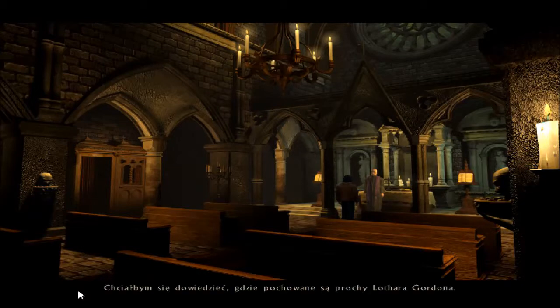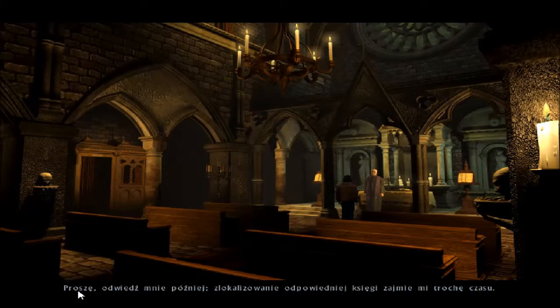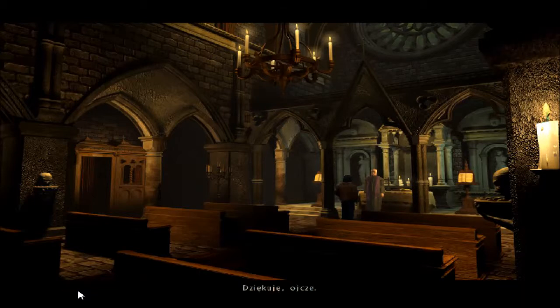I need to figure out where the remains of Lothar Gordon are preserved. I suspect there might be a record of it in the chronicle of the parish. Our chronicles reach far into the past. I believe I should be able to find the information you need. Please, come back later. It's going to take me a while to locate the record. Thank you, Father.